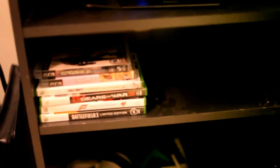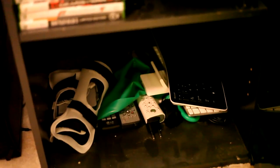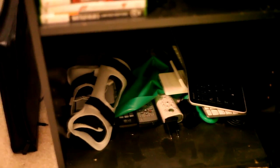So coming down here, I got my controller charging tower. Not really sure who makes it, but very handy. I just throw my controllers on there. When it's blue, I'm good to go. There's a couple of my games. I've got a lot more than that upstairs. And down here in the bottom, I got all my random crap. I got my wrist splints, because I actually have pretty bad tendonitis in both arms. You get that from having a career typing, some Bluetooth keyboards, remotes, and whatnot. So that's pretty much what's on this side of the bed right here.